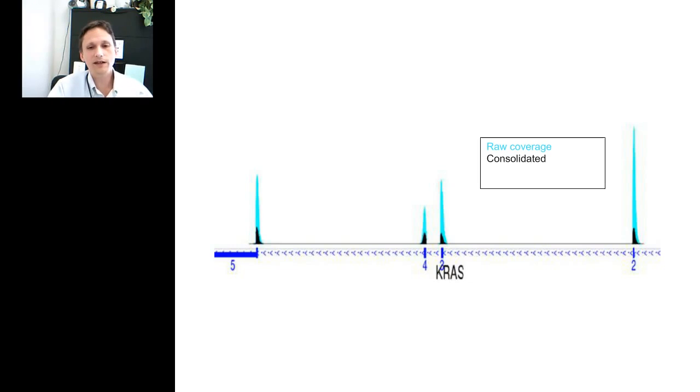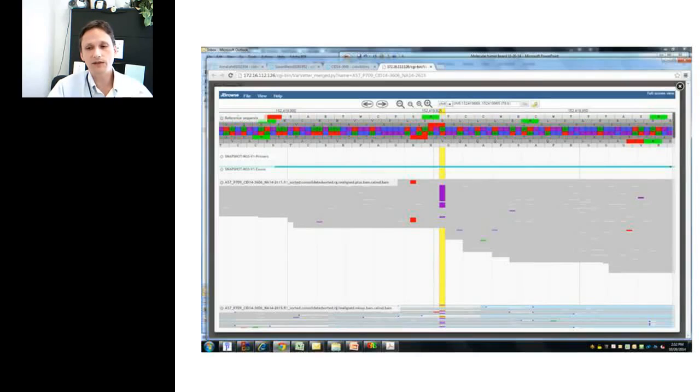But once you consolidate them in this black peak, you can see the percentage of actual total reads that are unique can be quite low in an FFPE material. So this could probably be about 10% of the reads are actually unique. And that's a huge difference, and it's incredibly important in thinking about sensitivity in cancer genotyping.